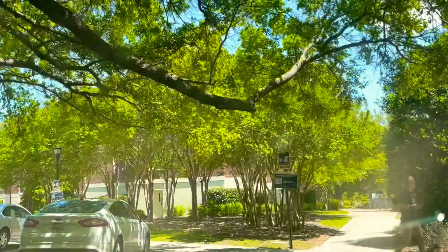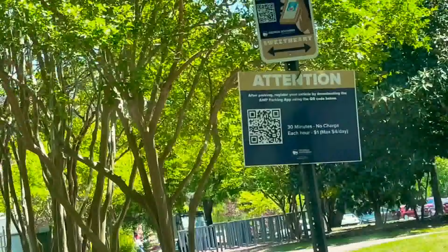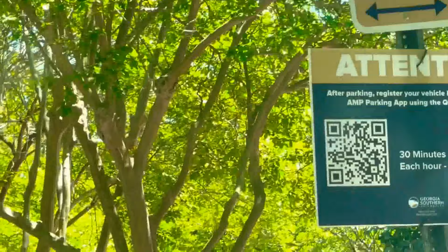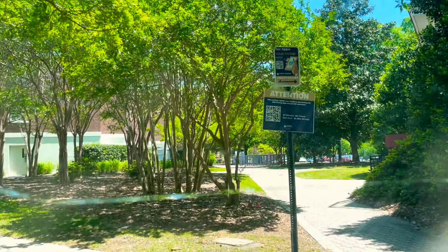And so I'm about to park. And the sign says 30 minutes, and that you have to pay $1 max and $4 a day if you go over 30 minutes. And you just scan it in if you do pay. But we're parking for free because I'm only going to be here 30 minutes. So that's that.